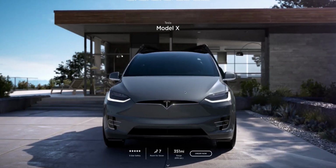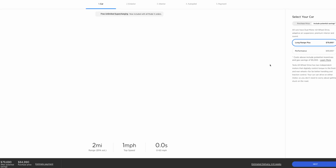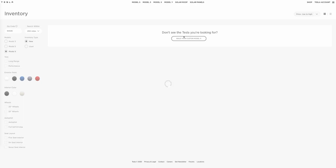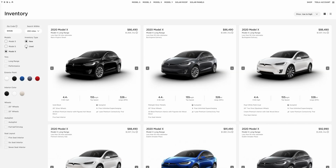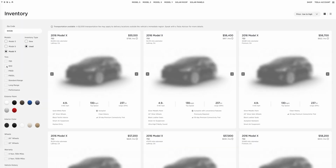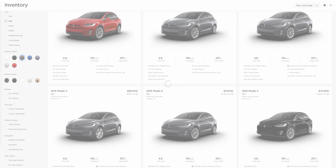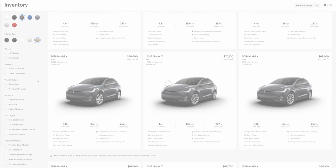Now, why would anyone buy a 2016 Tesla Model X? Well, for the most part, it's going to be due to price savings. A brand new Tesla Model X costs around $80,000 base, no added anything. A 2016 Tesla Model X, just checking on Tesla's inventory, goes for about $62,000 to $66,000. So you're looking at just under a $20,000 savings, and you're getting, for the most part, a lot of these similar features.